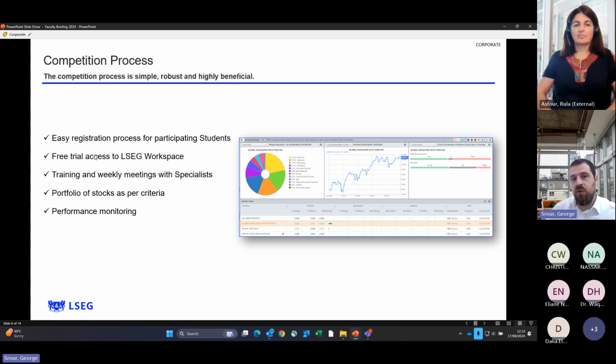We'll do the trainings, we'll do weekly meetings with specialists and with them. We'll give them the criteria, and we'll do all the performance monitoring. So basically what we're trying to say here is that you don't have to do much as faculty. You can mentor them, of course, if you want to, watching what they do, helping, obviously not doing the competition yourselves, but guiding them, that's fine. But if you also want to have a very hands-off approach, you just need to nominate them, make sure that they're doing the competition, they're participating, and we take care of the rest.